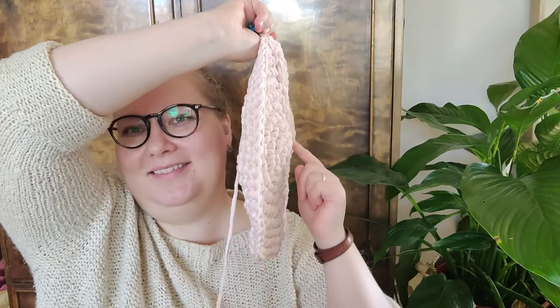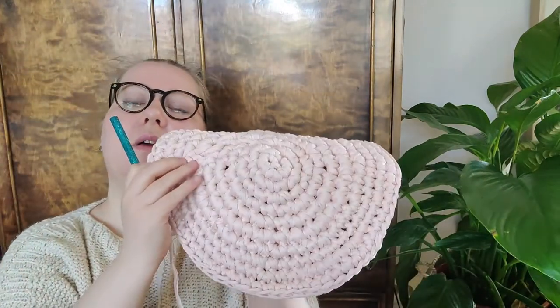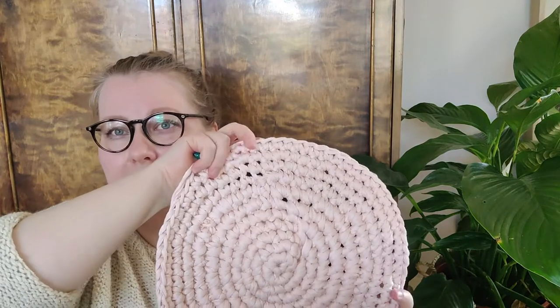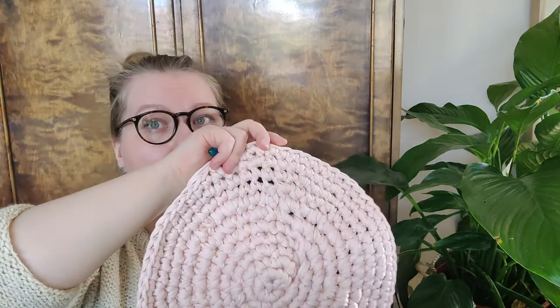You can see it's not the neatest bottom, but it doesn't matter. It's gonna be filled with toys or something else. I'm not sure if this is gonna be for our baby or if it's gonna be a gift for someone else, because I hope that we're not gonna need a fourth one.